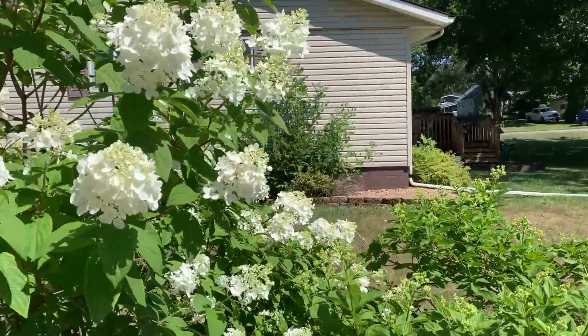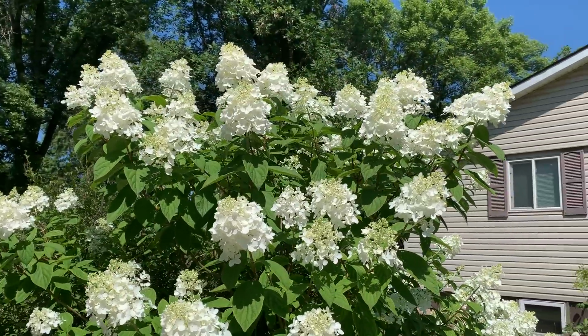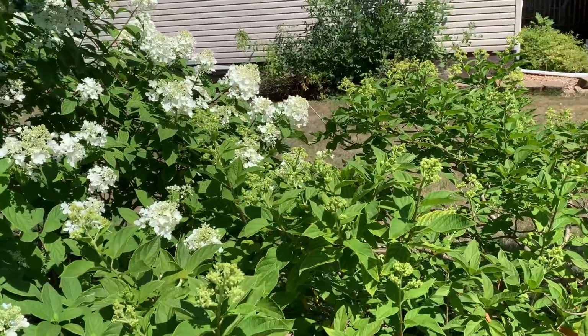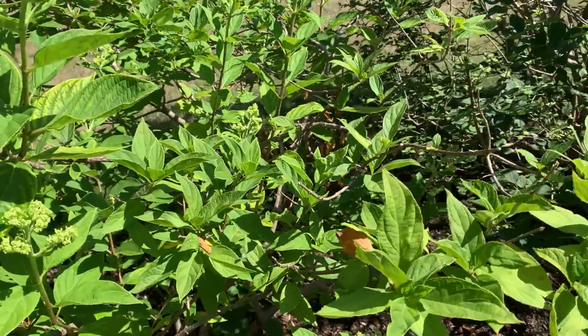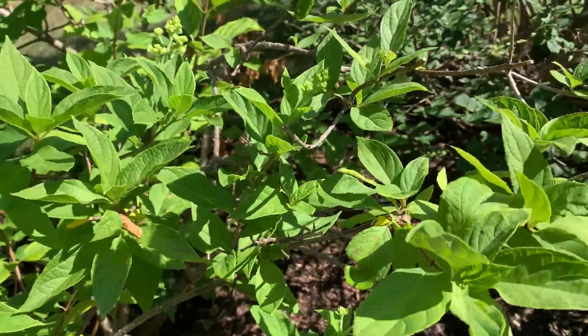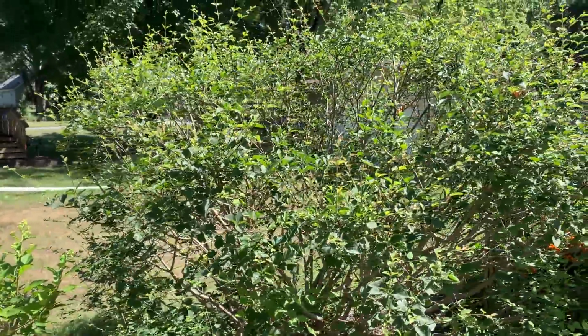Love this hydrangea. It is absolutely loaded with blooms here. Always the first one to bloom. Little Lime is always one of the last ones. It's been going through some struggles. A lot of the plants have been browning up a little bit, but all in all, it's been doing pretty good for the drought we've been in.